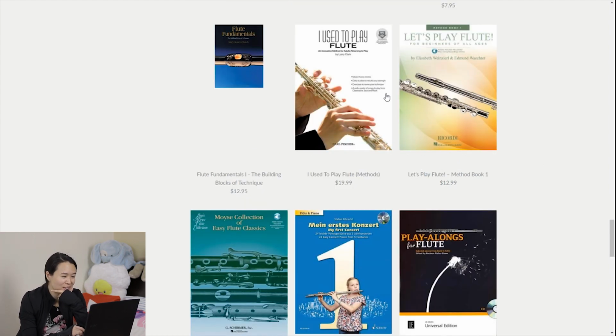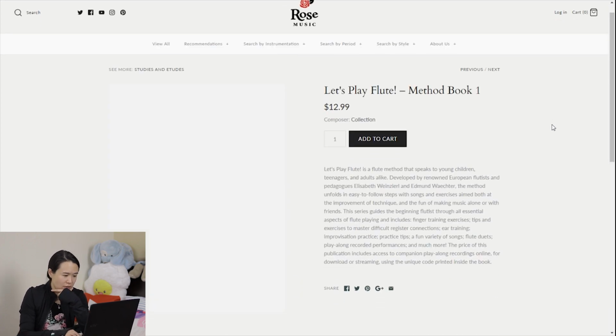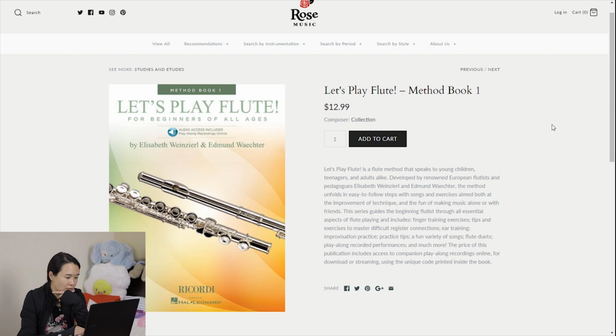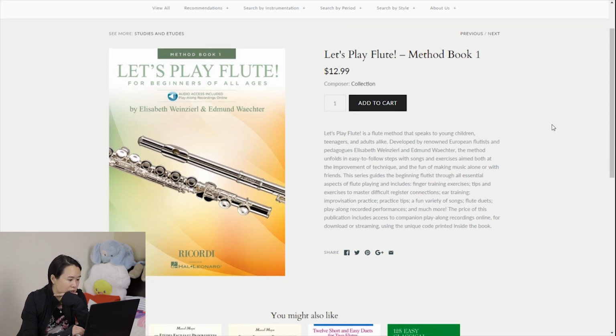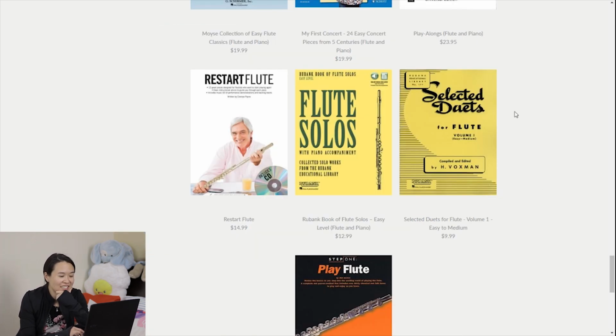Oh, this is cute. I used to play flute. So I guess this is for returning students. That's fantastic. Oops. I didn't actually mean to. Well, you know what? Let's look at this. Play Flute for Beginners of All Ages. It looks like it includes play-along recordings online. Ooh, that's cool. Very good if you're ear-based. Ooh, this includes ear training and improvisation practice. I have this one.